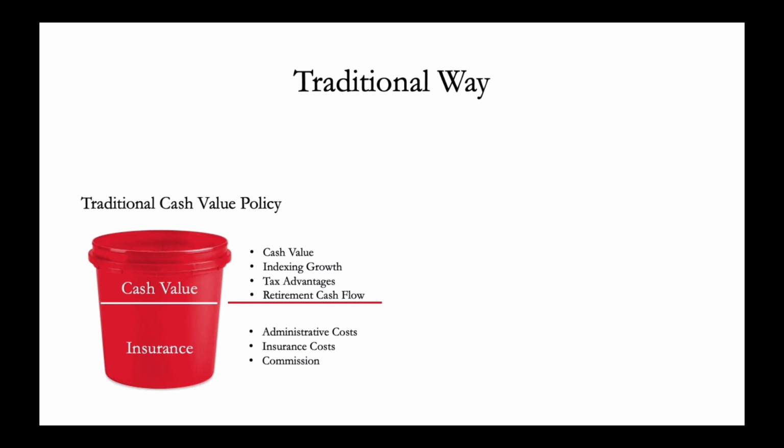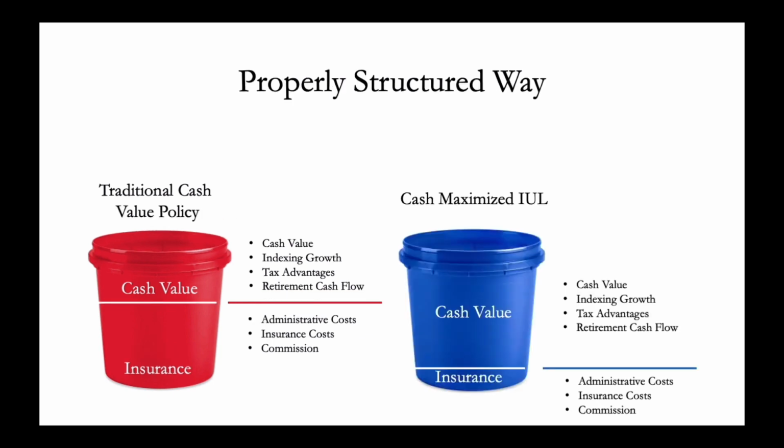There are some stark differences between the traditional way and what can actually be done if you know what you're doing. You flip this concept upside down. You maximize the cash value in your IUL and you minimize the insurance cost. Structured this way, it reduces the administrative costs for your insurance because your death benefit is lower. So the commissions paid to an insurance agent are lower. So when you hear Dave Ramsey, Suze Orman, your financial advisor or CPA or brother-in-law saying these policies are expensive and not a good investment, they're talking about the red bucket over there.